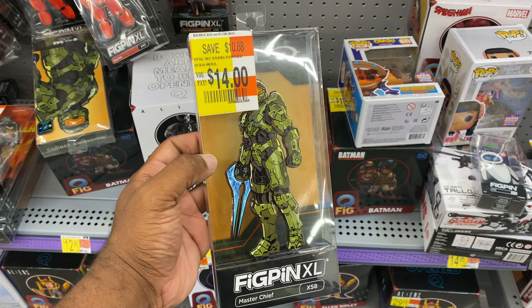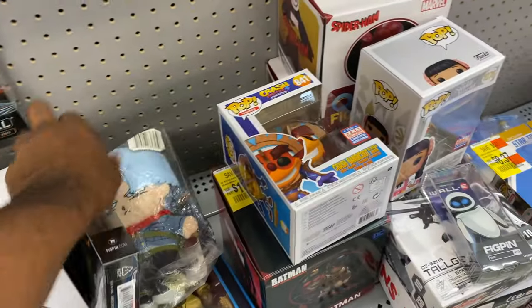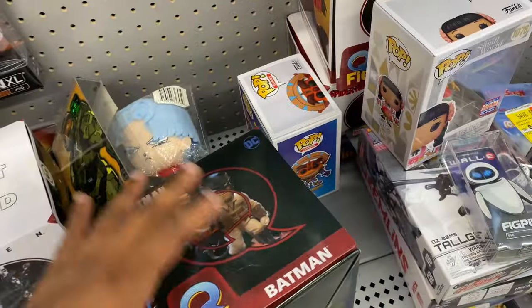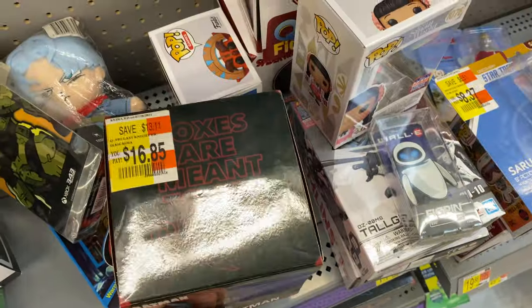Some of these are actually pretty cool. I like the ones that are Dragon Ball Z, but these are actually selling for about $30 on Amazon. So if I wanted to buy these, I actually could make a couple dollars on these. But I went ahead and passed on them, just because, you know, I wish they would go lower. So hopefully I come back and they're lower next time I come in here. But yeah, make sure you scan all the collectibles in the back.